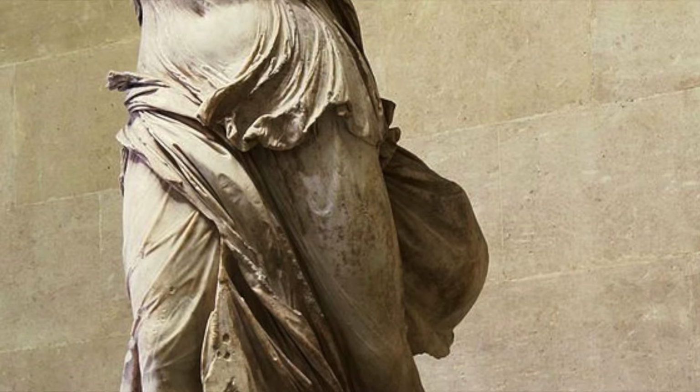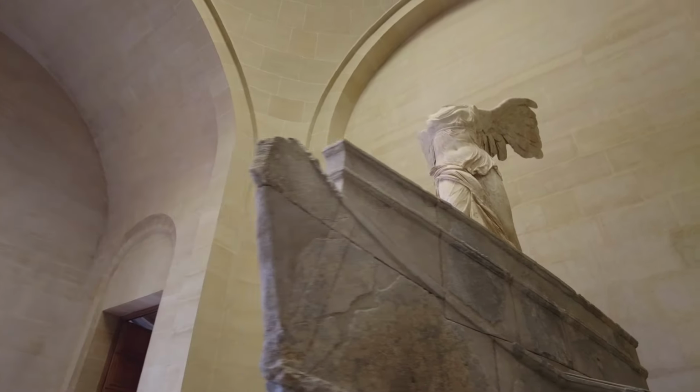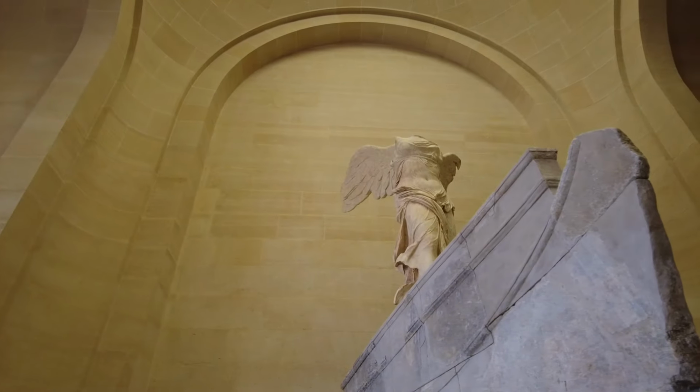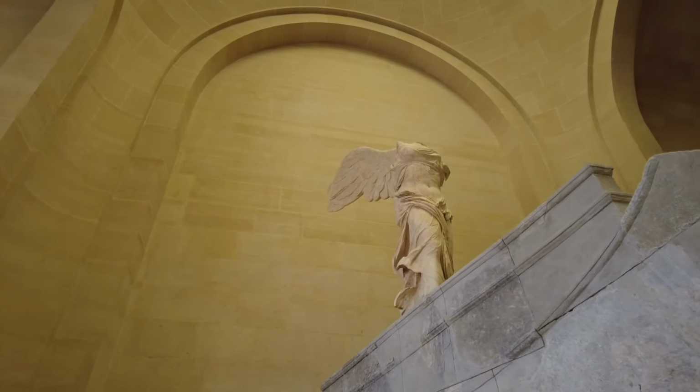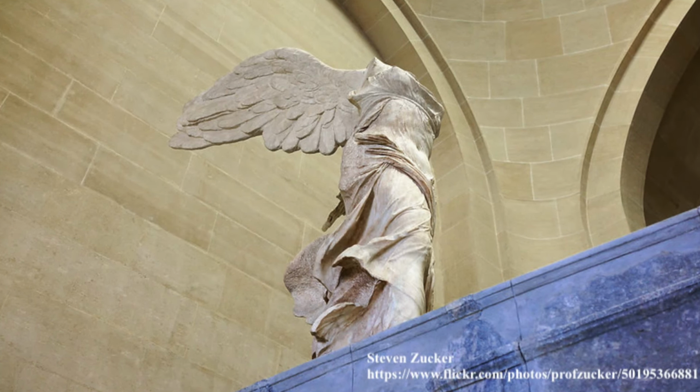When you come to see the Winged Victory of Samothrace, stand in a few different places and make sure that you have a look from different angles. Like our number 1 piece, the Mona Lisa, it really does change depending on the angle you view it from. Unlike the Venus de Milo, this statue has been partially restored.